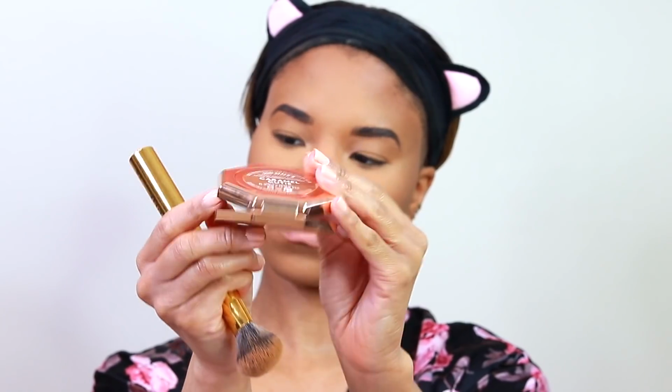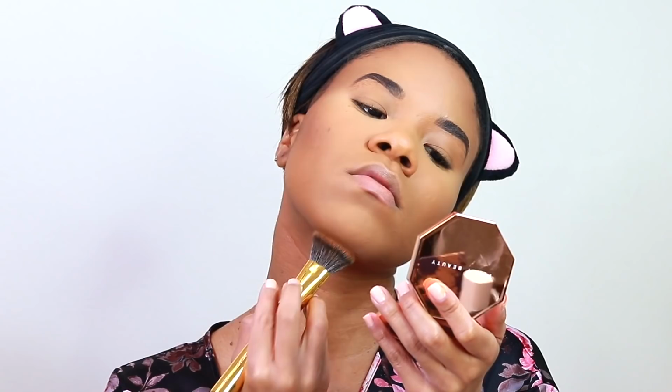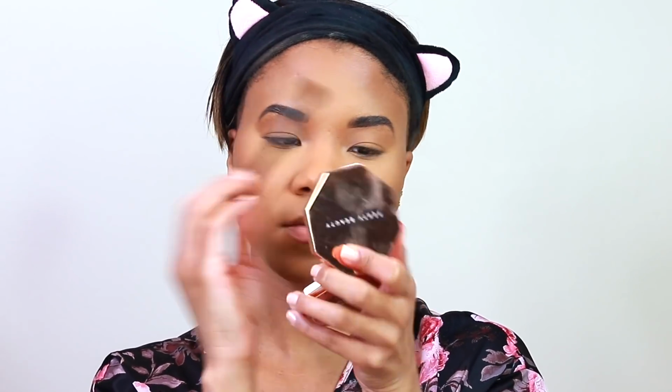So I set all of the areas that I apply concealer, and then I'm gonna go ahead and set my cream contour using Fenty Beauty bronzer in the shade Caramel Cutie. And I'm using that same brush that I applied the cream contour with. And I'm also going to take that on my eyes.